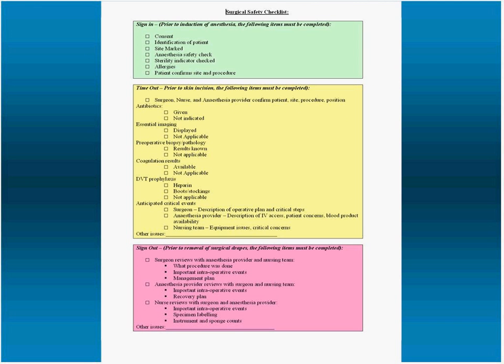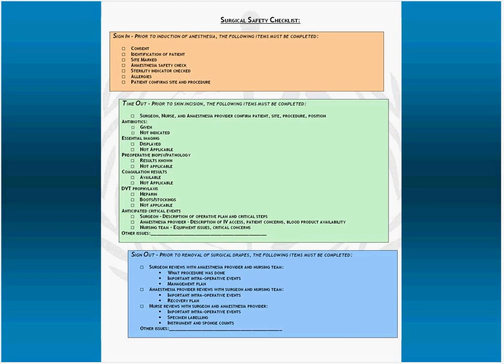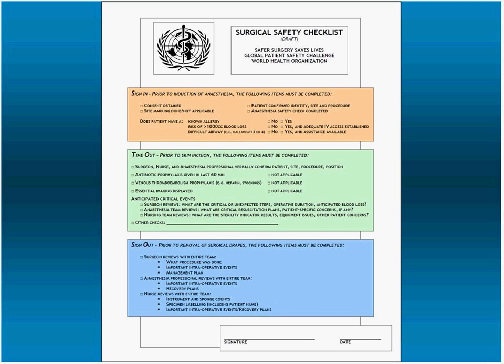The words keep changing back and forth as we try and figure out the right way to say the things that we were trying to help people to make sure happened in their operating rooms. The layout changes more. The words change more. Things show up on the checklist that later disappear. Another change, the first one that was good enough to get the WHO logo on the top of it.